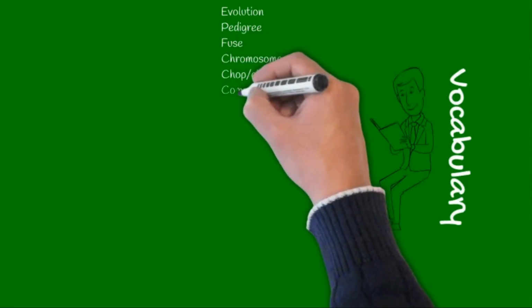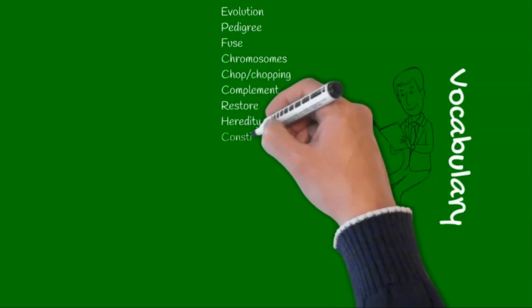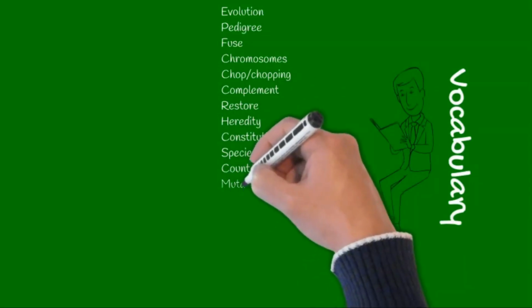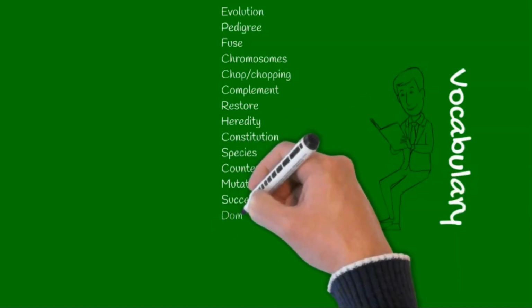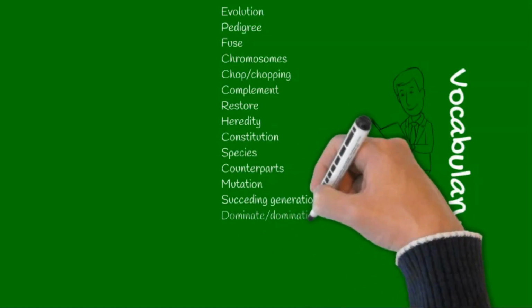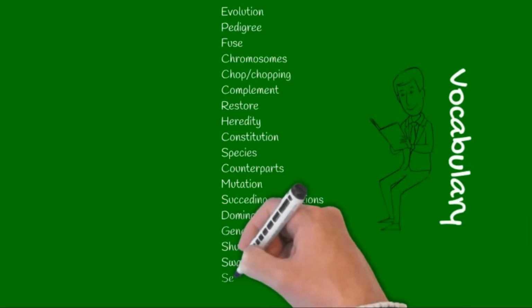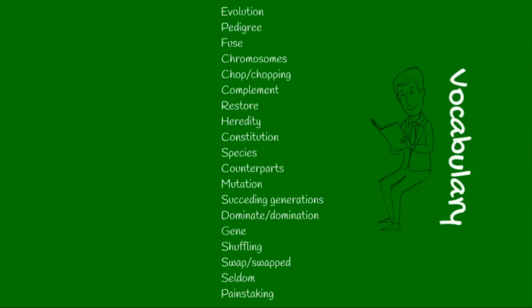Evolution, pedigree, fuse, chromosomes, chop, verb, chop, chopping, complement, restore, heredity.